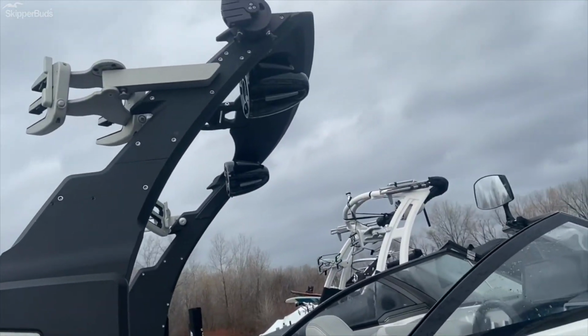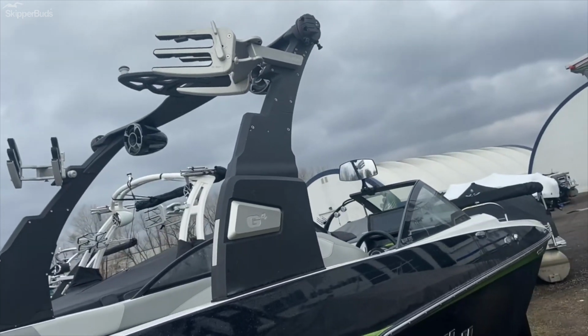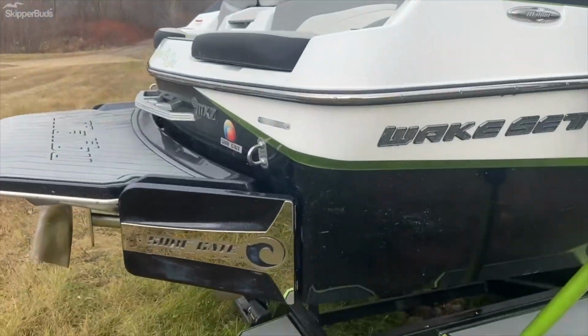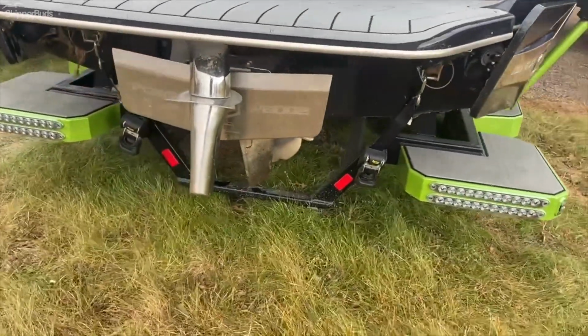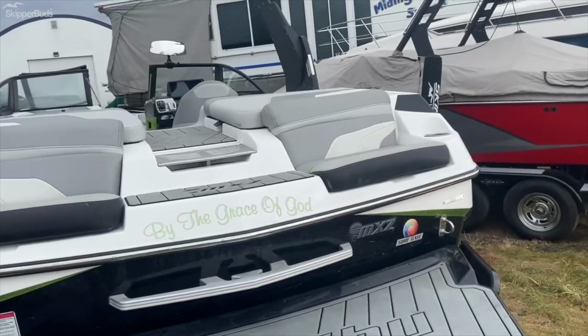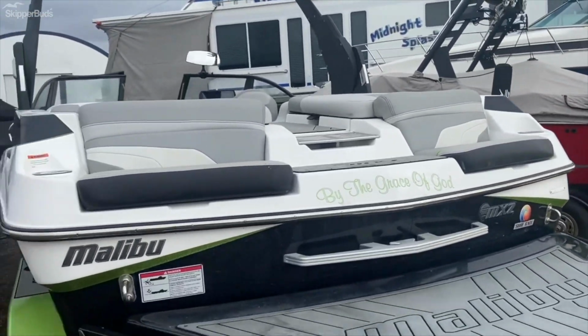G4 tower with tower speakers, spinning clamping board racks. Boat has surf gate, powered wedge, surf pipe, walkover transom, couple of seats on the back to be able to put your gear on.